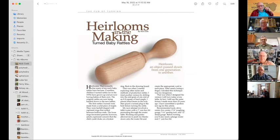I've been doing those ever since, and it's a nice project. We now laser engrave them with the baby's name and the birth date, and they become an heirloom. I can't tell you how many. I wish I'd kept track, but some of the kids I made them for a long time ago are grown and are having kids now, which adds to it. Initially I made them.